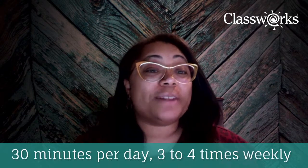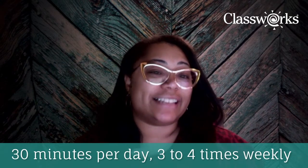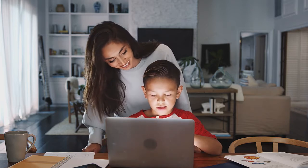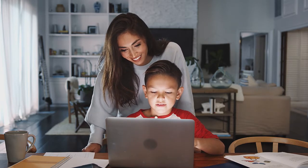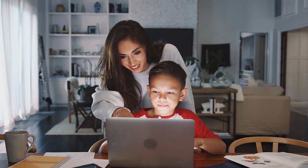Next, the instructional activities. Now this is the part your child will definitely like the most. We recommend students spend around 30 minutes per day, 3 or 4 times a week completing the learning activities in Classworks. This summer, essential standards have been identified, targeting the most important skills your child should take away from the grade that they just completed. These are automatically assigned to all students.